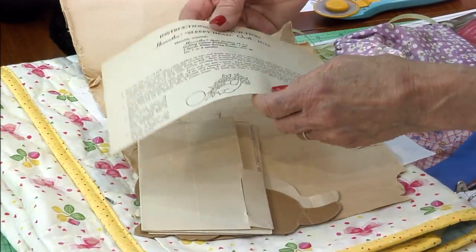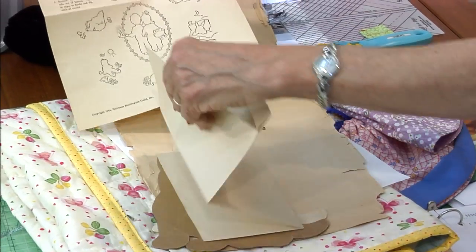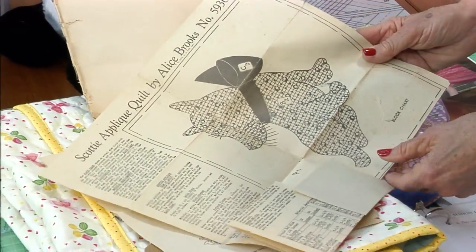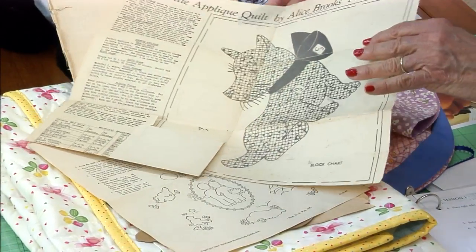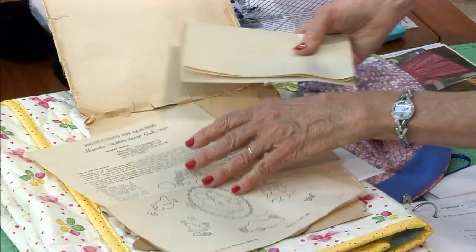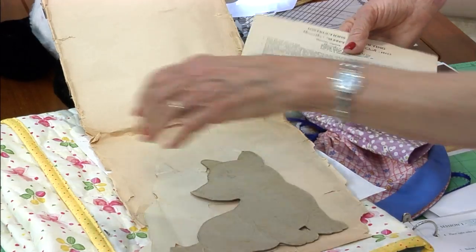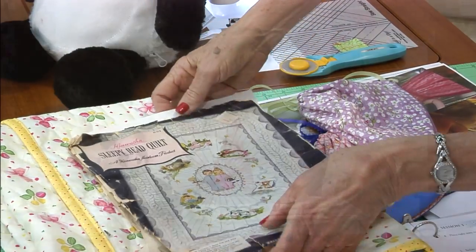Anyhow, inside is all the paperwork that goes with it, all the little instructions, and all of this. Oh, look, a Scotty applique quilt by Alice Brooks. Isn't that cute? This is really cute. But this is what we're looking at, Sleepy Head. How to do Sleepy Head. And there is the Scotty dog. Look how fun that is. That is very, very cute. Want to see Sleepy Head quilt?